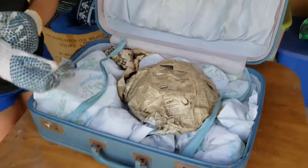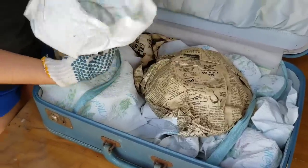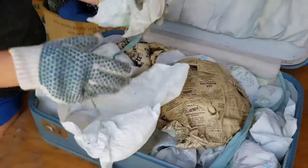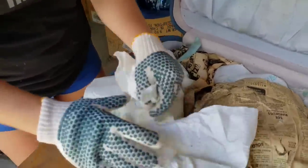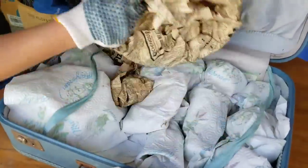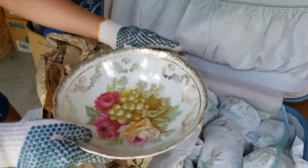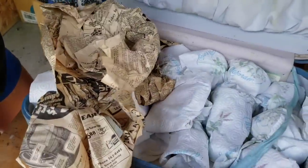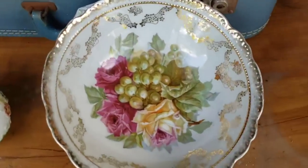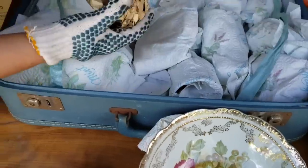Oh, man. What do you think is in here? Looks like goodness, greatness. And what is? Oh. Antique, expensive glass. Jeez. I want to give this big one. Yeah. And a napkin. Look at this. That is probably gold leaf. Yeah. It's probably gold leaf all over there. This is where they hid all the expensive china. Yeah. What is in this one?